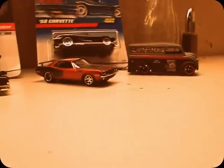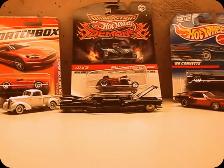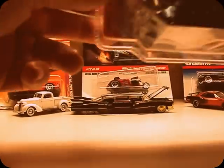Now, I like the boutique brands. I like my Hot Wheels and Matchbox too. And I wanted to let you in on a little secret. Hero Patrol is put out by Jada. Now, look at this little fantastic thing here.